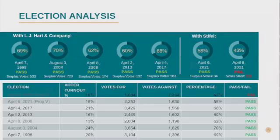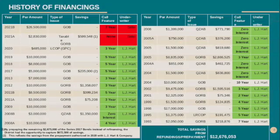On the next slide, we have the history of the district's finances and noted various lengths of call features. That's the unique thing about our departments. We have those short call features of 5 years or less on the financings. You'll note that that's very common throughout the district.